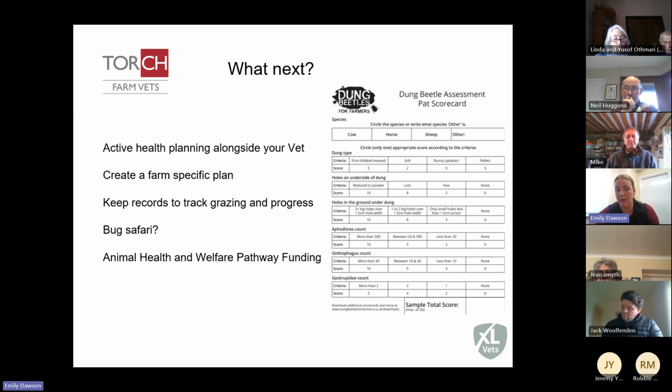Certainly at Torch we are hoping to hold another one this summer, where you can learn to go out and check your dung pats and check for dung beetles and figure out, do you have any dung beetles for starters, and how can you start to think about how you can encourage the dung beetles and other invertebrates back onto the farm, so that they can help us maintain those pastures and reduce the egg counts for us in an essentially free way.